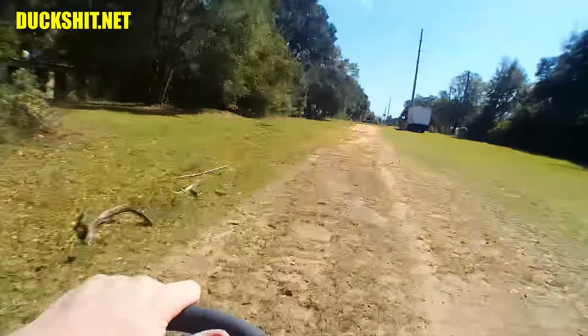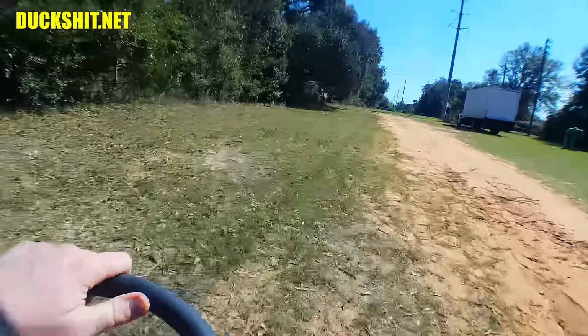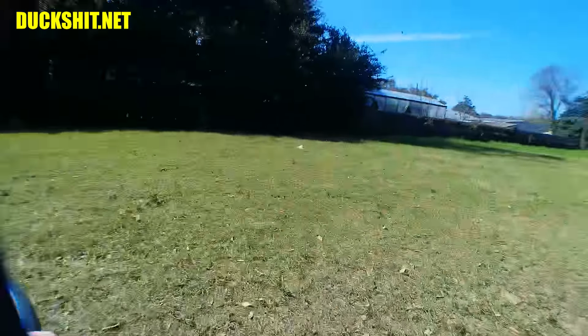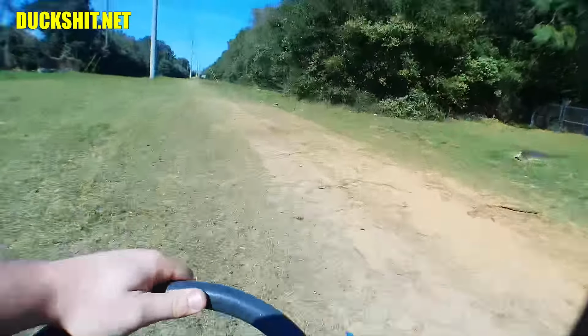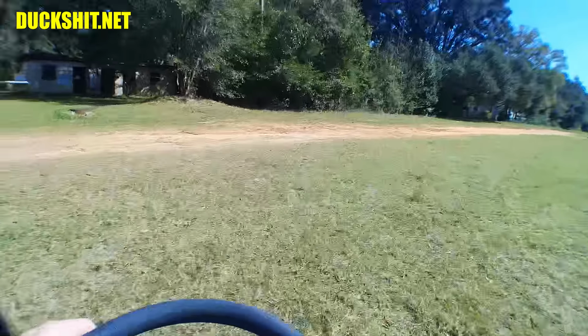The turning isn't that bad. I just wasn't driving it right. I'm just trying to turn the steering wheel, when in fact I've got to power it and lean a little bit, and it turns around just fine. It'd be better with two hands on the wheel, but it's the best I can do.